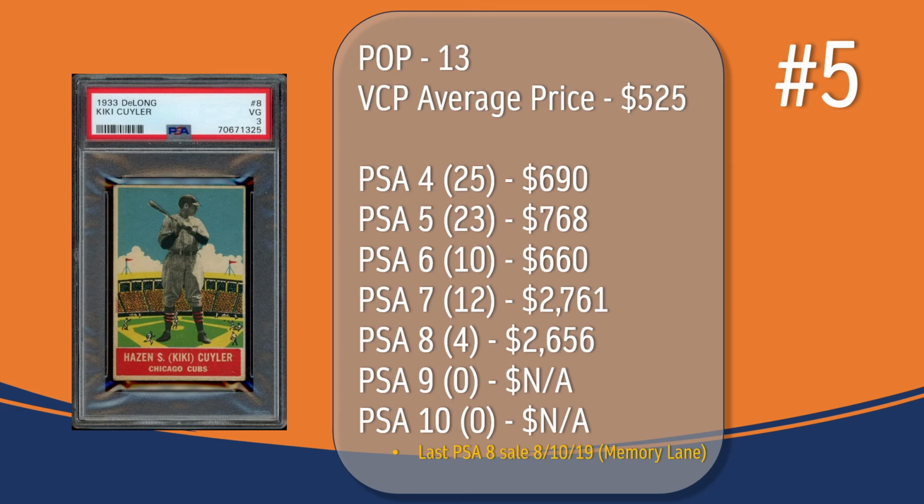In a PSA 3, there have been 13 graded copies with a current VCP average price of $525. There have been 25 graded a PSA 4, the last one selling for $690. There have been 23 graded a PSA 5, the last one selling for $768.